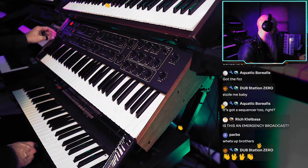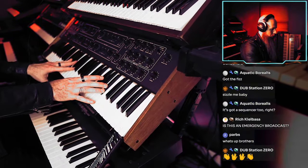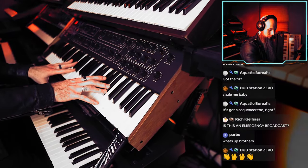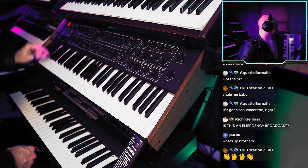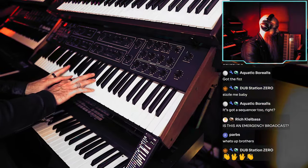And you can hear that glide can go very slow if you want it to. Why, yes, this is an emergency broadcast. Really cool filter FM sound effect-y type stuff.